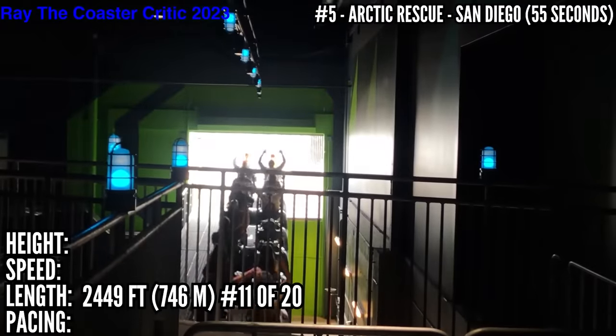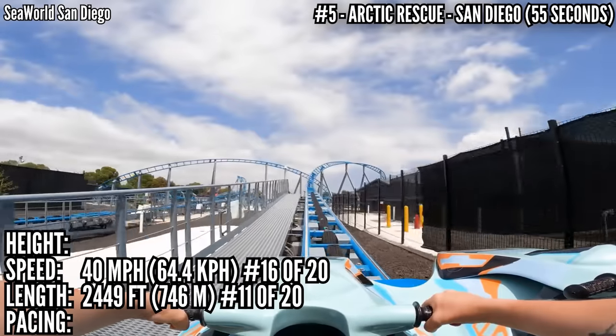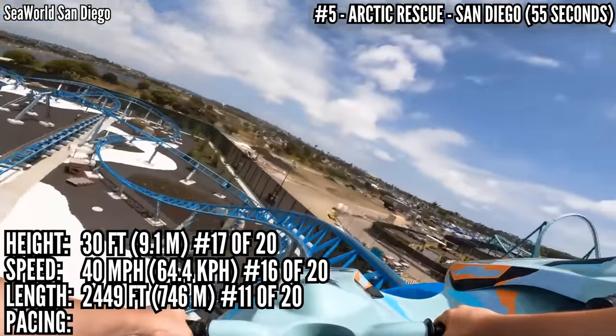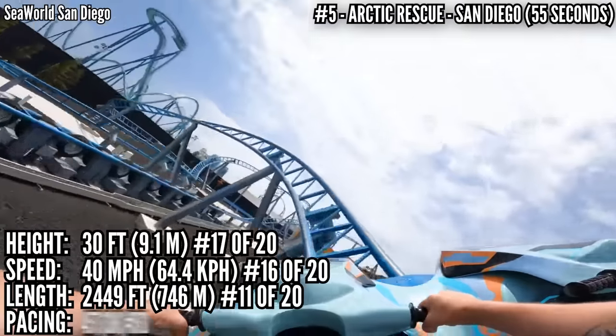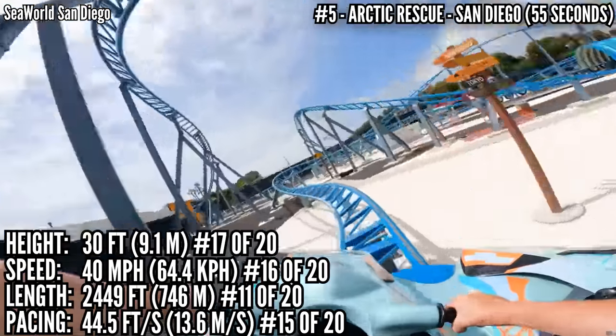It starts with a rolling tire launch, and it doesn't seem to be very powerful. It maxes out at 40 miles an hour, that's 16th, and it only gets about 30 feet off the ground, which is 17th. It's a long ride, but it's not intense and it's not a stat monster. Taking all that time to cover not that much track, it's 15th place in pacing. The only ones behind it are the kiddie coasters and Electric Eel.